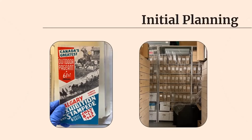And finally, some boxes would have the accession number of the collection labeled on the box, but not on the items within. So the labels would have the first two numbers of the accession number being the date and the collection number, but not the item number. With all of this in mind, I spent a day exploring and familiarizing myself with the collections within the archives.